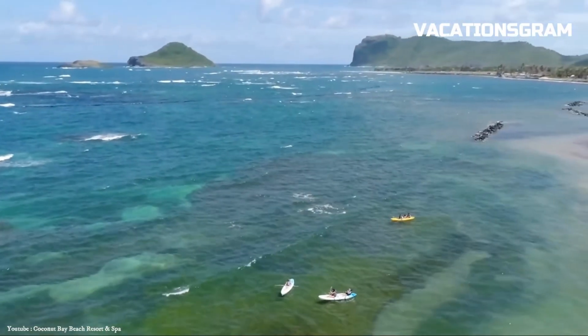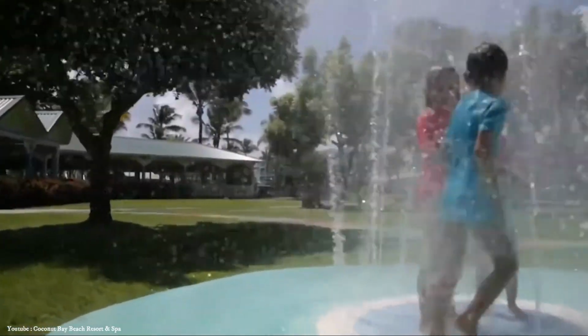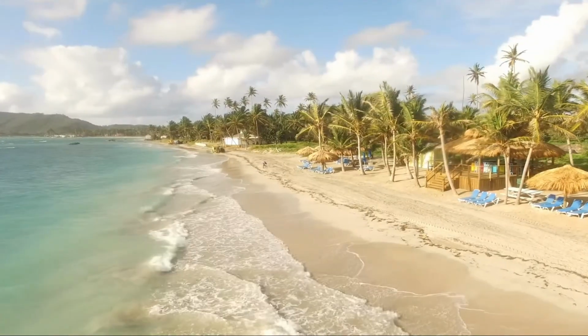sailing. Resorts and their amenities can change over time, so it's a good idea to visit the official Coconut Bay Beach Resort and Spa website or contact them directly for the most up-to-date information, pricing, and availability if you are planning a trip.